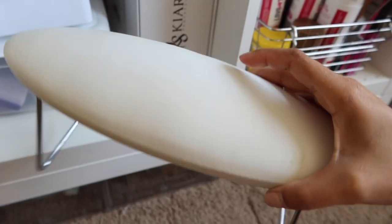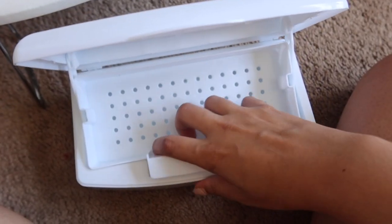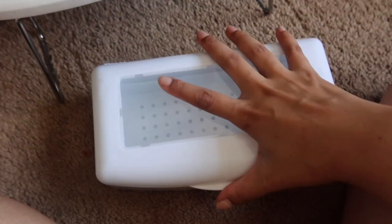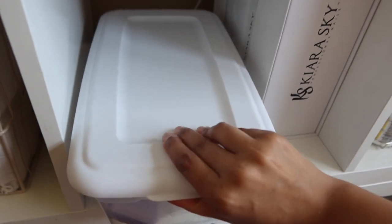Then this is, I got this also on Amazon. I like it. Nothing special. It's not like super comfy, but it does the trick. Love it. Got it for aesthetic. This is so that I can sanitize my stuff. I got Barbicide that I clean my materials in after I wash them. And then this is for when I do my pedicures.